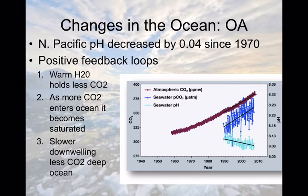There are some positive feedback loops that are concerning when it comes to OA, or ocean acidification. Whenever we have a feedback loop, we have the initial change, right? So we have a warmer atmosphere. When we have a warmer atmosphere, we have warmer water. Due to Henry's law, which I don't know if you remember from chemistry, warm water holds less gas than cold water. So as we warm the oceans, that's the first positive feedback loop right here. As we warm the oceans, there will be less ability to hold CO2.